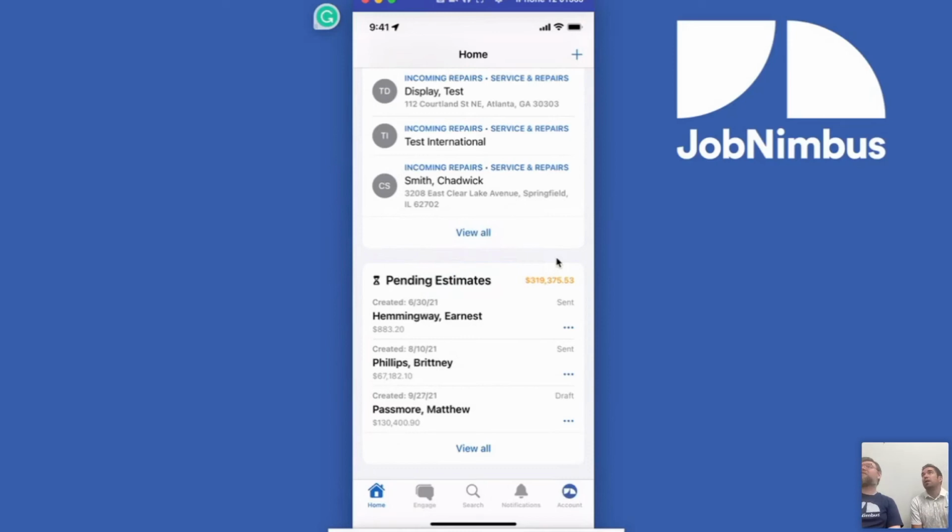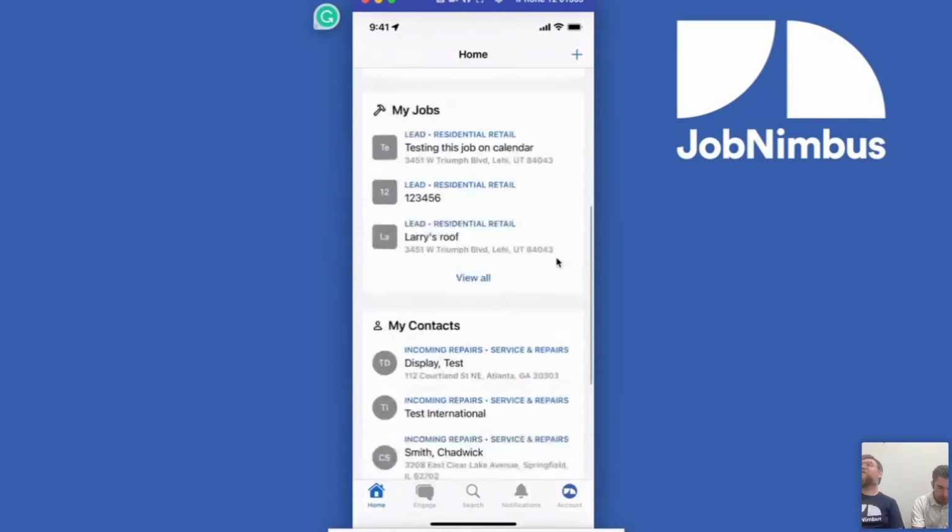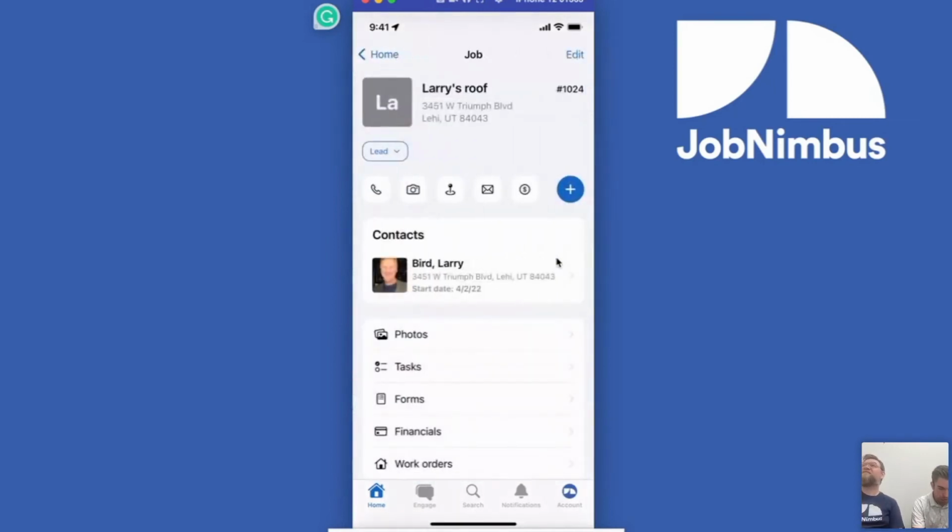Let's see here. This goes in line with the job description from earlier. There was something about a phone number. Oh, can you make it where you see the phone number on the contact? Oh, yeah, right there. Okay, so let's go here. On the phone number, that's a good suggestion because right now, all you can do is when you click on call, it takes you to calling someone.